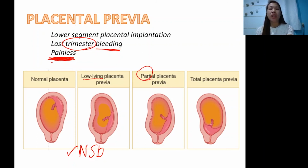Pangalawa is a partial placenta previa. Bakit natin siya tinawag na partial? Because it only partially covers or obscures the cervix. Ibig sabihin, meron pang small opening pa din na naiiwan. Pwede ba tayo mag-NSD dito? Hindi na, class, delikado na yan kapag ipipilit mo ang normal spontaneous delivery. That's why it's really important to do an ultrasound. Kasi the ultrasound will show us where the placenta is located. Kahit i-IE mo yan, i-check mo, hindi mo naman agad-agad ma-determine na placenta pala yon.